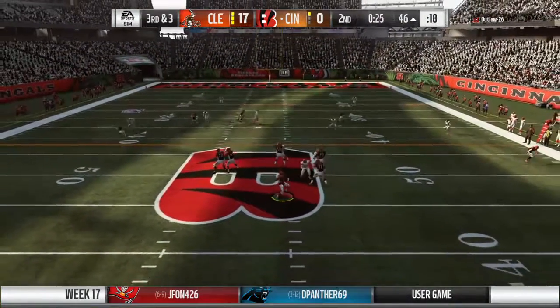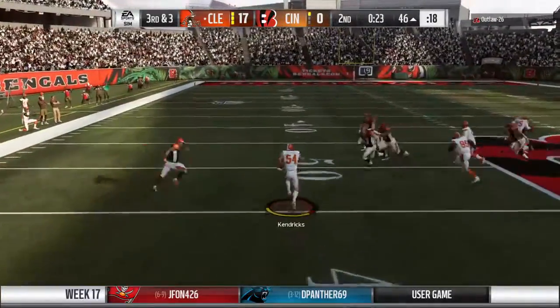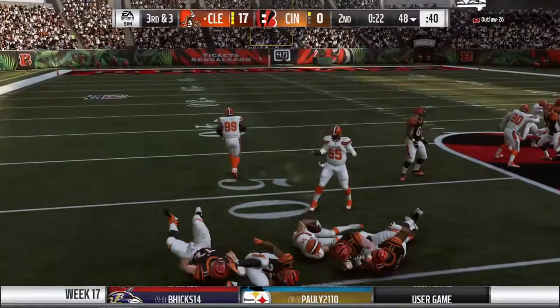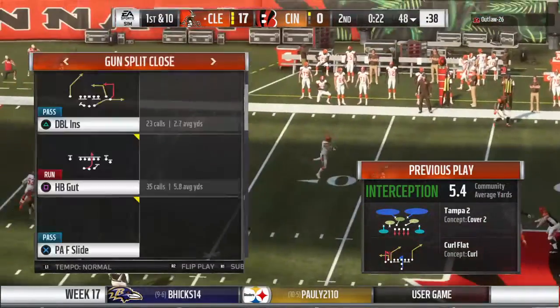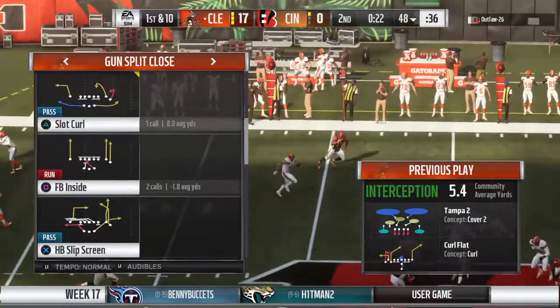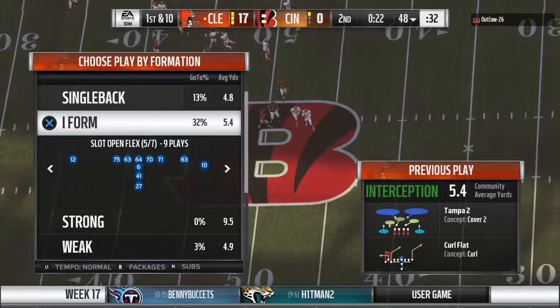Third and short yardage, Cousins. And for the third time here in this half, it's intercepted. It's the linebacker, Michael Kendricks, and the return stops just a little bit shy of midfield at the 48-yard line. Well, that's three picks he's now thrown in this game.